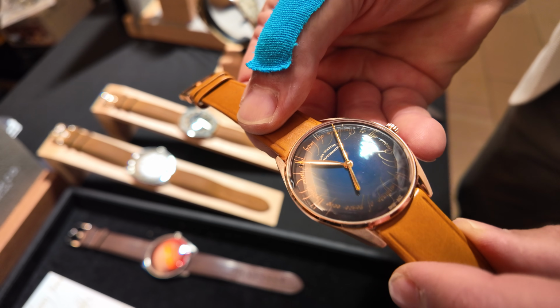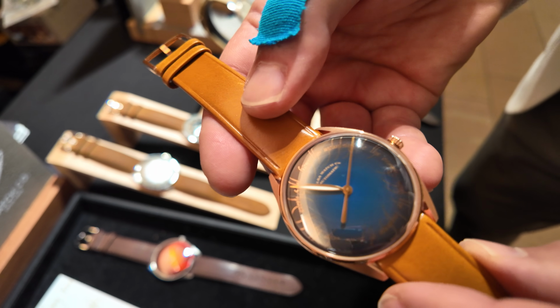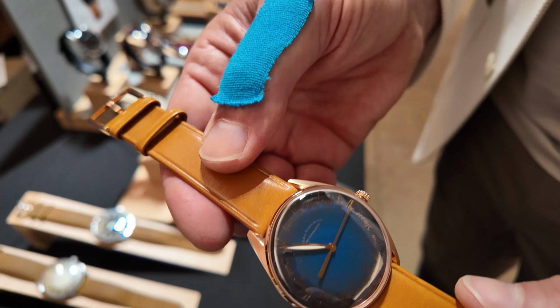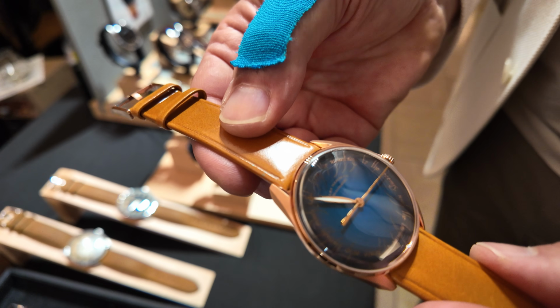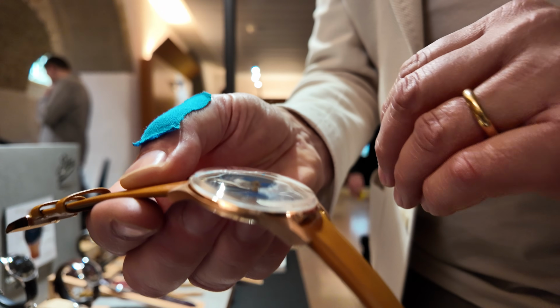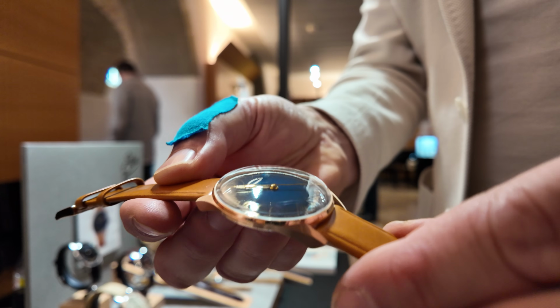And what more can you say about the face or the technology, the movement and everything? So the movement, this watch has a La Joux-Perret movement, with 68 hours power reserve, which is really nice in terms of quality. It's really stable and really, really nice.